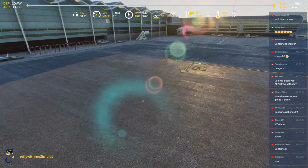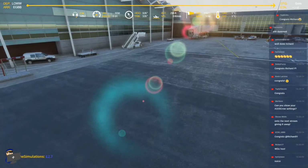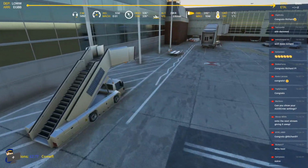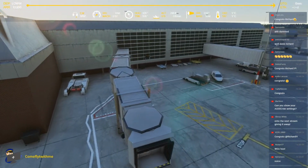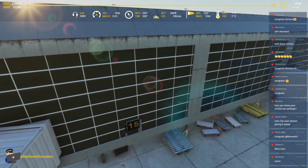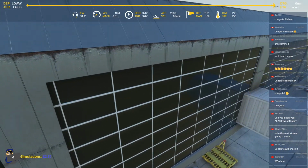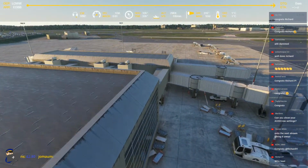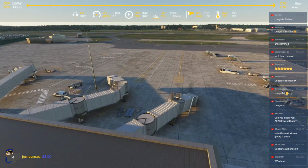I think the ground textures look really, really nice and crisp. We've got some nice PBR materials used on the windows, which are nice and reflective. We've got some lovely weathering, which was one of the first things I commented on the Macco Sim Discord server. So as you can see, that looks very, very nice as well. Old and decrepit, much like the real Birmingham Airport. And I was going to continue with that sentence and mention Birmingham itself, but I won't. Because I actually really like Birmingham.